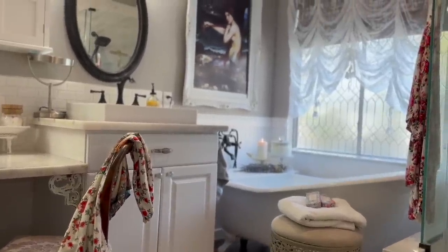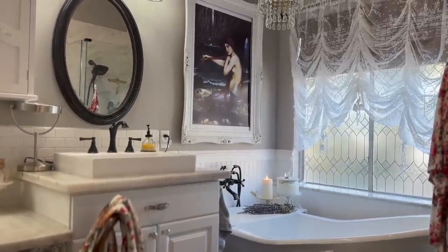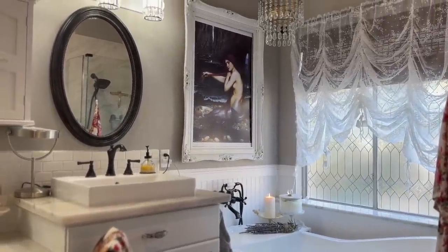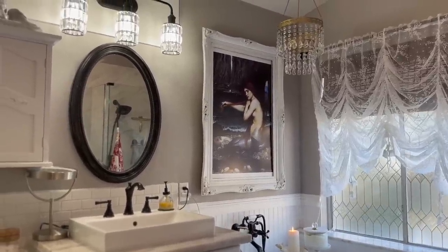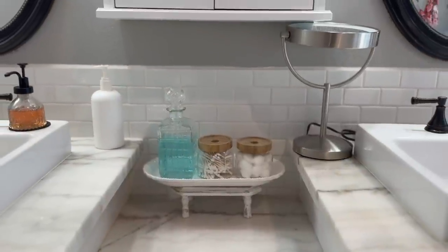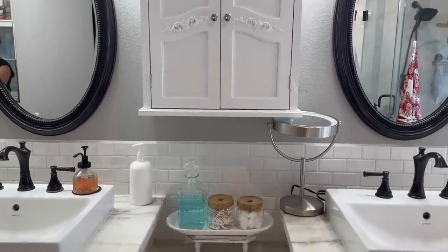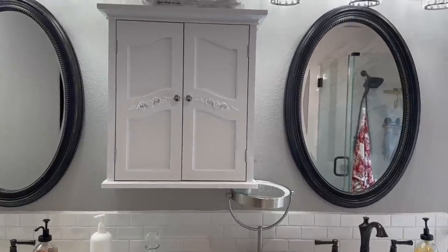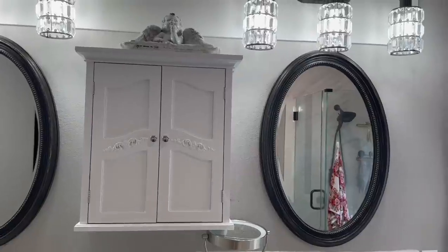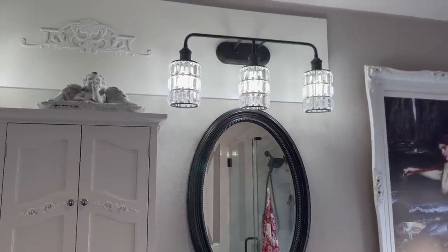Here in the master bathroom, I don't really have a lot of spring decor in here, but I love to unwind in my bathtub at the end of the day and just relax, and I wanted to share my decor in here with you. If you are looking for ways to decorate your bathroom, if you're remodeling your bathroom or any of that kind of stuff, I don't share a lot of this space with you guys, so here in this home tour, I just wanted to share how everything looks in this space.